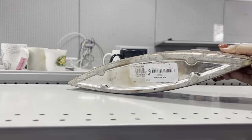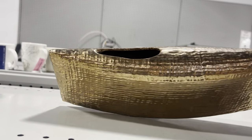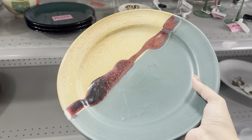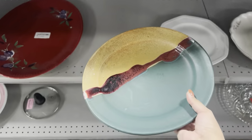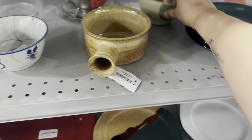Oh, this is like a Japanese vase. $3.99, it's very modern. It's pretty though. Studio pottery plate. I don't really like the colors together. It's signed, but I can't make it out. I'm sure if I did research, I could find out who made that. But it's just not my favorite.